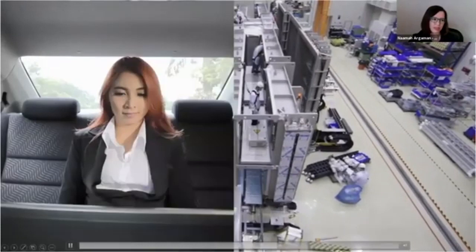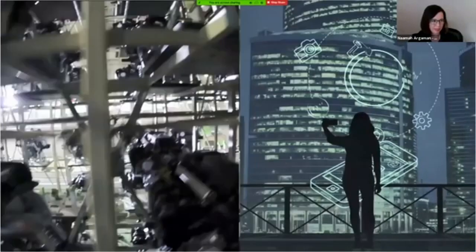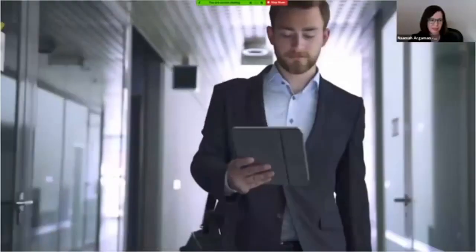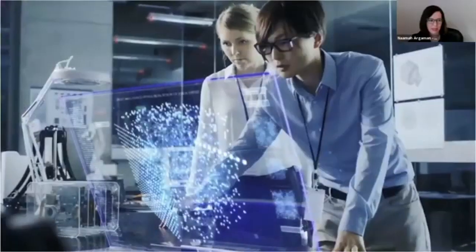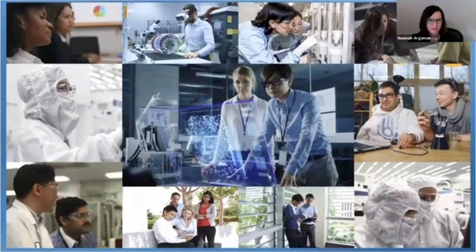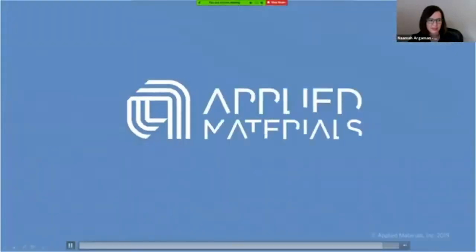The world is moving rapidly into an era of self-driving cars, robotic manufacturing, the Internet of Things, virtual reality, and more. Digital devices are becoming extensions of ourselves, sharpening our vision, deepening our insights, and enriching our experiences. These devices will be powered by a new generation of chips, requiring new materials and new ways to build them. Applied Materials is at the forefront of making this new world possible. Come join us.